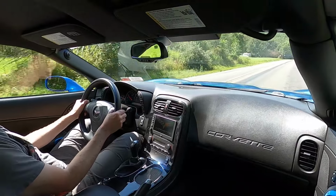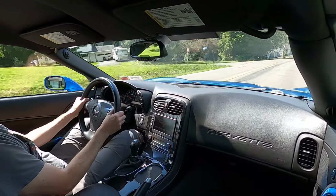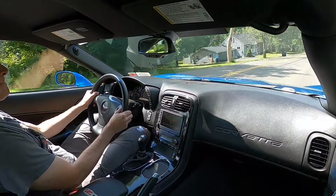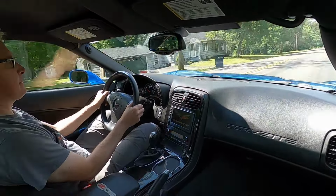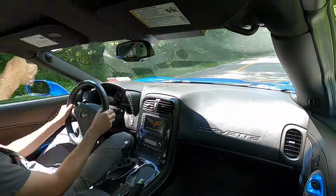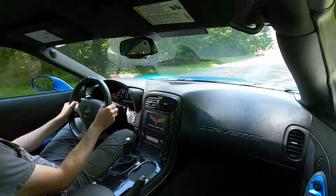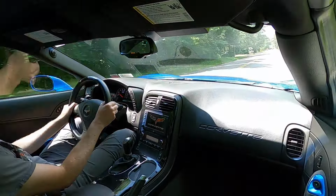We've got 11,800 change on the odometer. Jetstream Blue metallic is the color. I think they made, according to my black book, just a little over 1,000 Z06s in 08 of this particular color. I know Corvette guys like to know exactly how many of this color or that were made on whatever day of the week. Got to differentiate your car somehow.